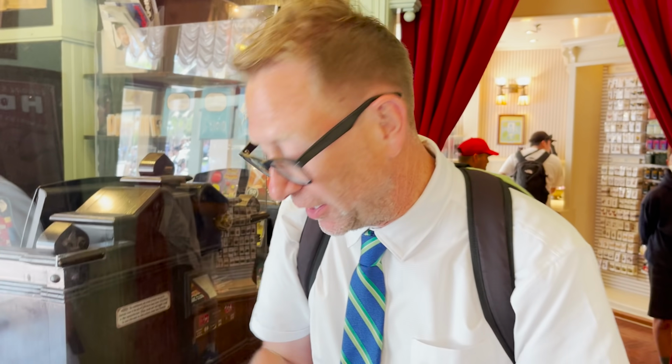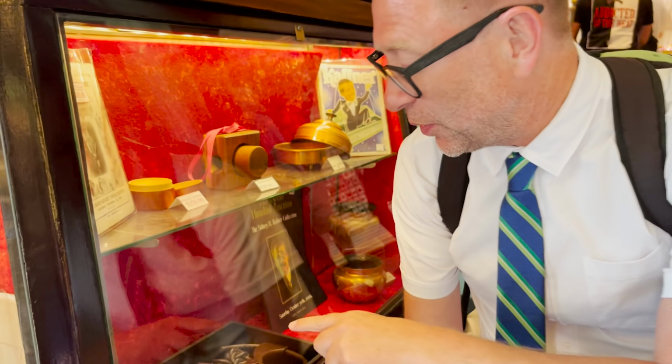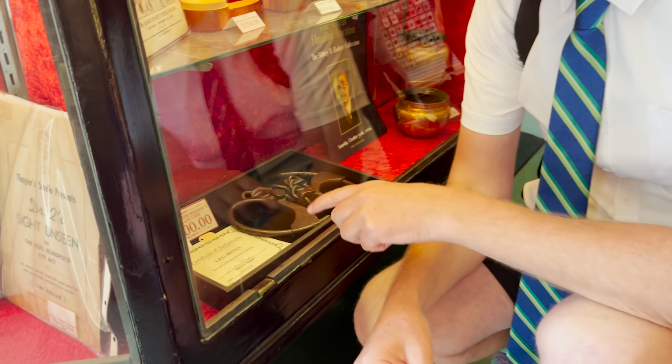Okay, so this store is owned by Harry Houdini's Magic, right? And Harry Houdini is amazing. So let's take a look down here. In this display case, you're going to see right here these leg irons. See these wonderful leg irons? They were really owned by Harry Houdini, and they are selling them.